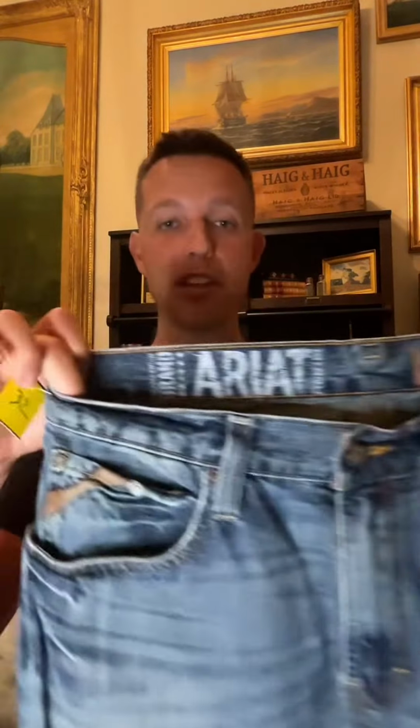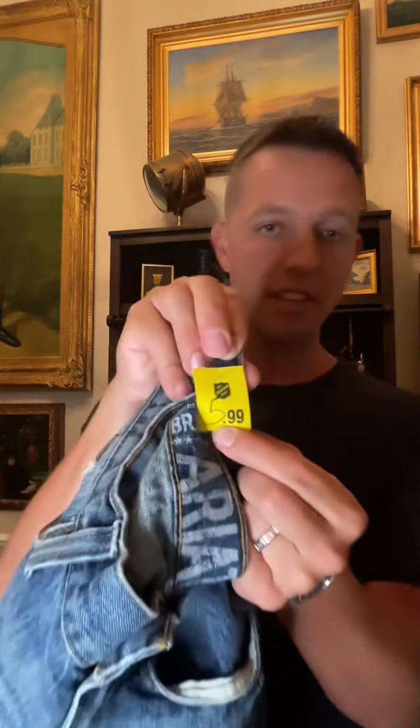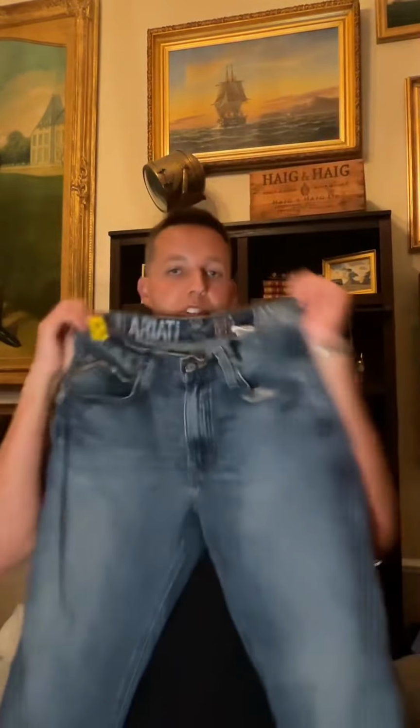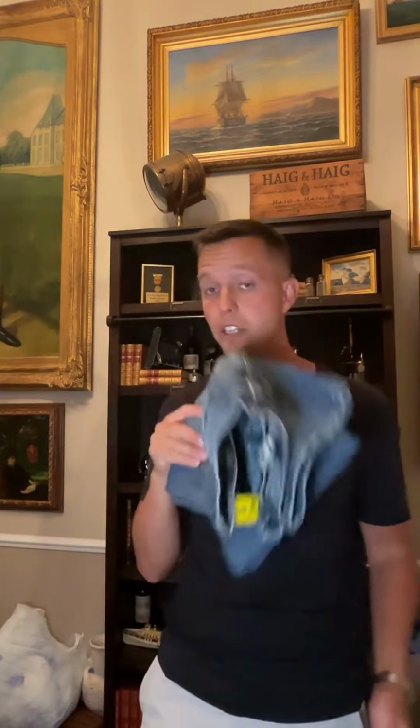These are Ariat. We found these this afternoon. M3, just regular Ariat jeans. Found these at the Salvos for $6. These will sell for like 20 something. As you know, I'm a seasonal seller. So here, September 1st, I'm gonna start listing all these jeans. All these jeans come September 1st.